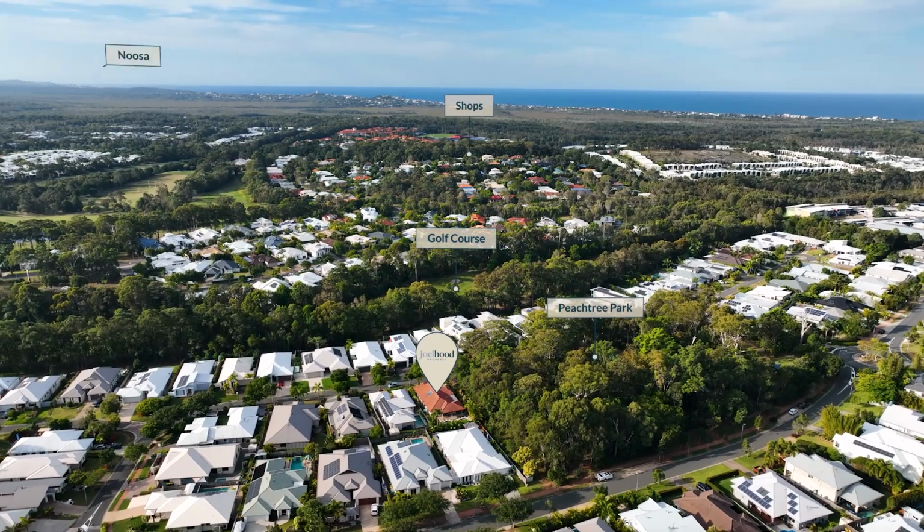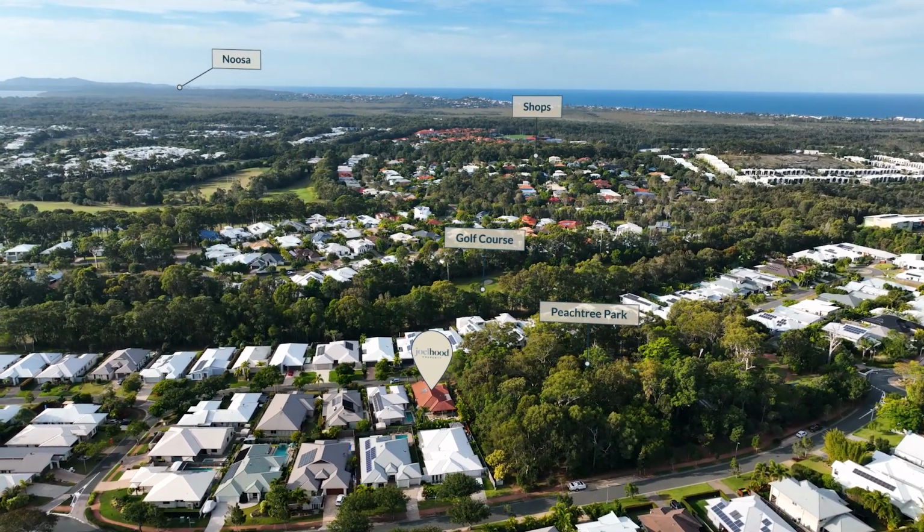Some homes just have a feel that can't be described through the lens of a camera. I highly recommend you come and see the home for yourself and see if you feel it too.